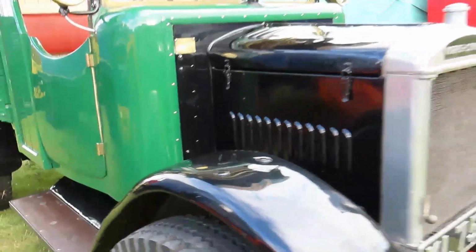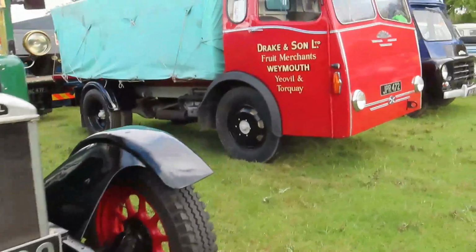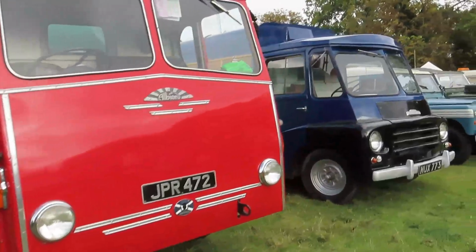I'm sure it's some sort of weird pedal arrangement. Yeah, it's central throttle there, just like our 24 Dodge. Once again the lights just up there like on the Chummy. And then we've got this Albion over here, that's quite a bit of a rarity. Actually a very cute little Austin.